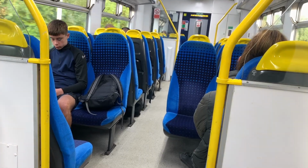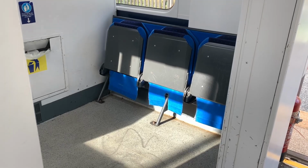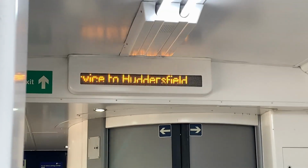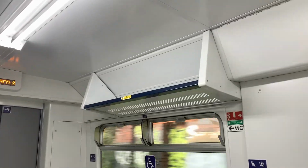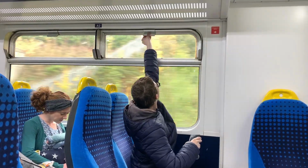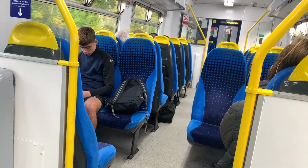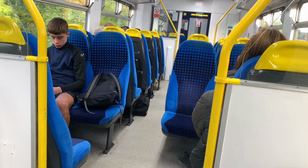Speaking of facilities, the Northern Type 2 Sprinters have bins, bicycle spaces, wheelchair spaces, dot matrix screens, overhead luggage racks, a fully accessible toilet, manual air conditioning, onboard Wi-Fi, and plug sockets. The seating arrangement is of a 3x2 configuration.